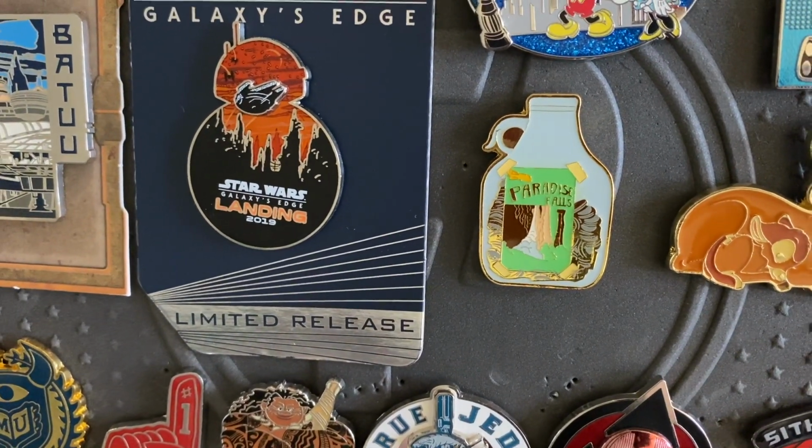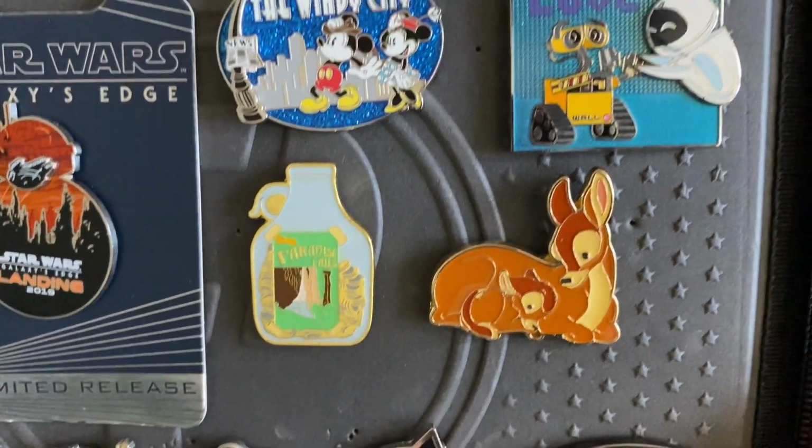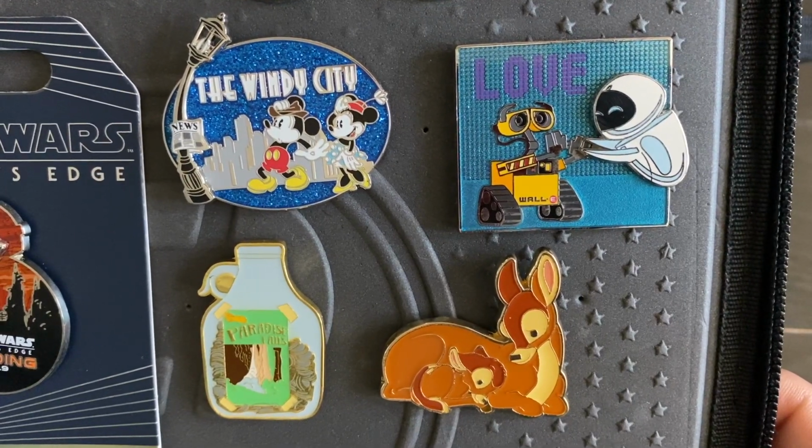Next to it, my wife got me the Paradise Falls jar. It's an Up pin right here, along with the Bambi and his ma pin. And then I got this pin in a group pack, I believe, of WALL-E and EVE.